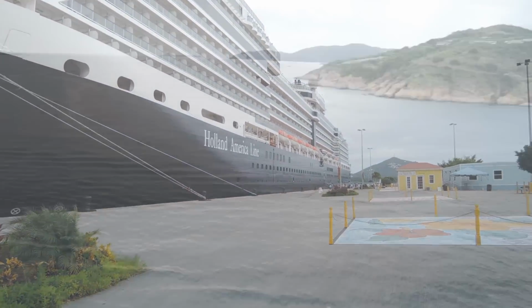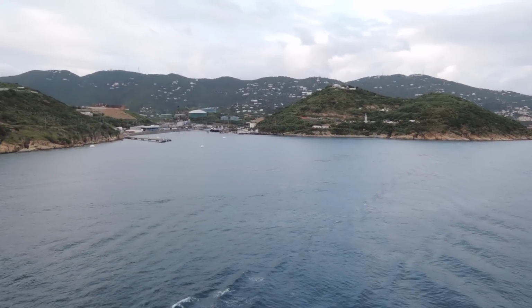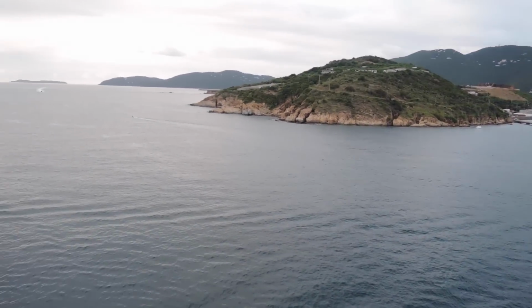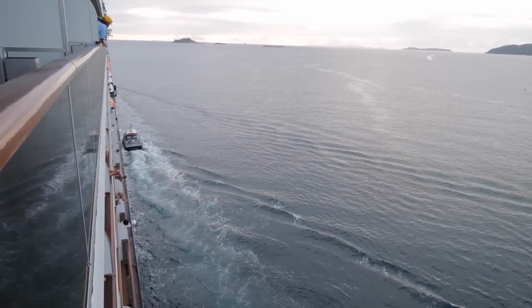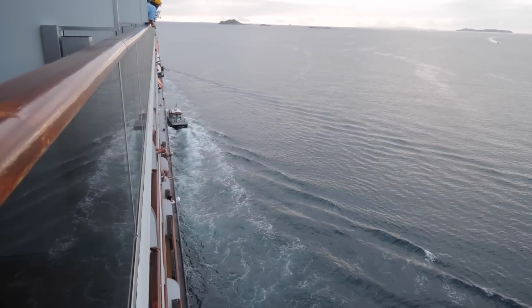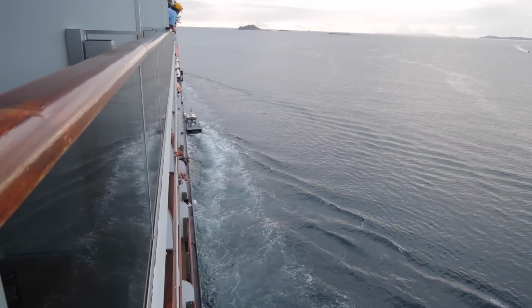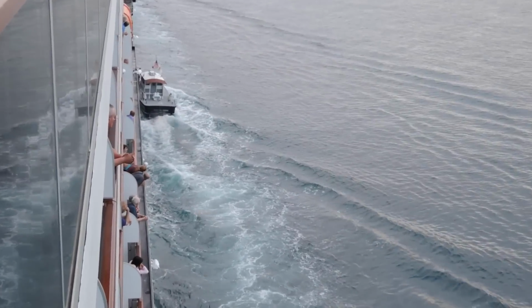There's the ship. So we are leaving St. Thomas. Look how calm the water is. The pilot is down there. If you've ever been on a cruise, you know the pilot takes you in and takes you out. So he's getting close to the ship. I don't know if you guys have ever seen this, so I thought I would show you.